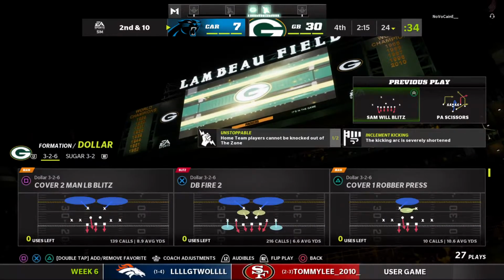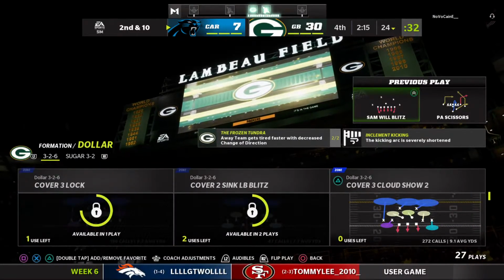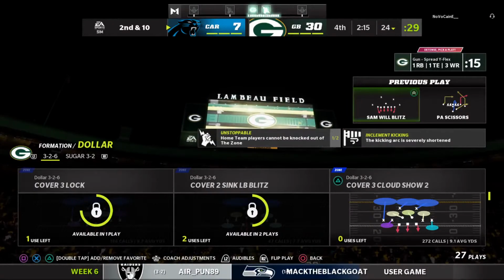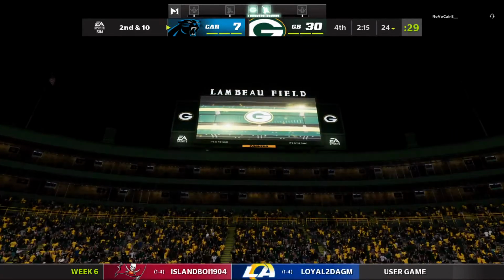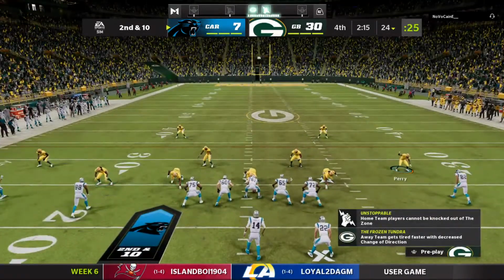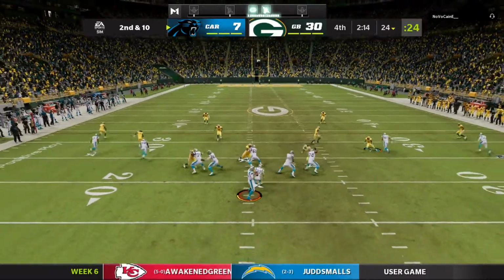Instead, it's 2nd down. This defense was definitely alert to the possibility of the deep ball, and they were more than ready for it. They've got the lead, 4th quarter. Maybe can expect more passes like that downfield. An incomplete pass on 1st down. That leads to a 2nd and 10.